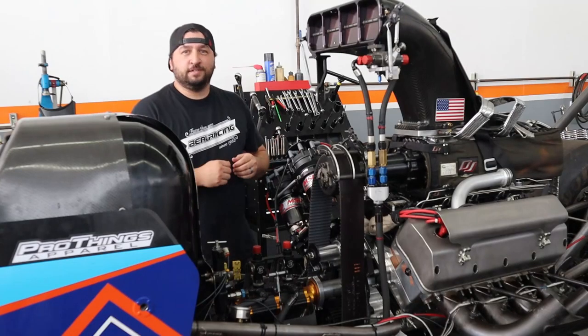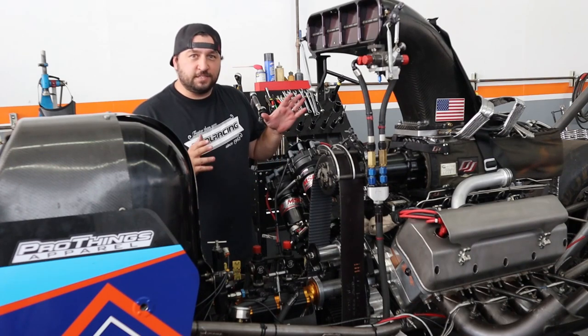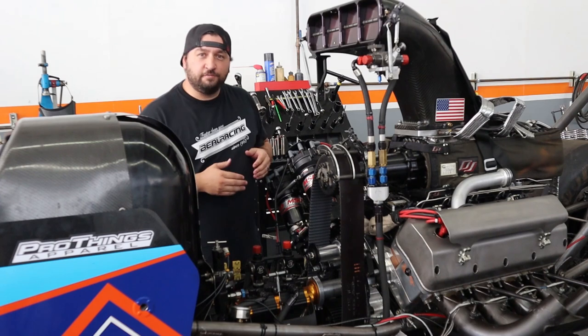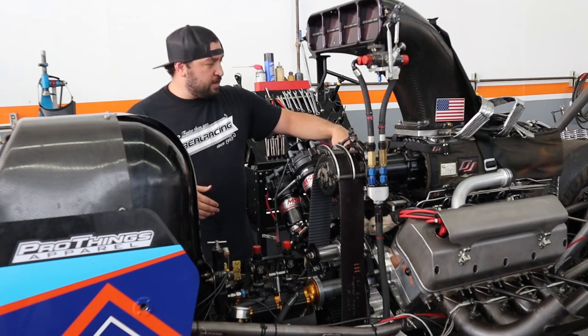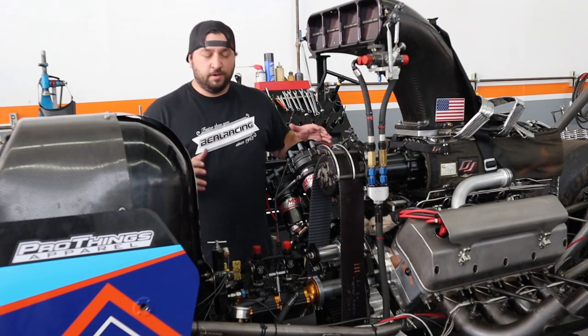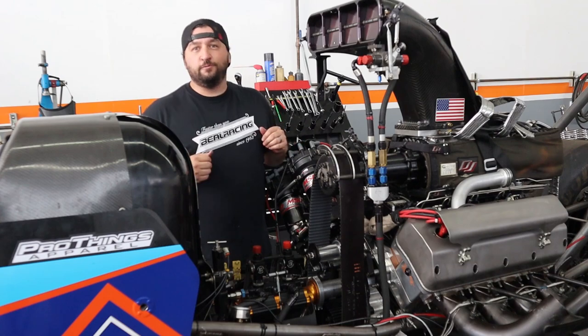This is a Top Fuel motor. It's virtually identical to a Nitro Funny Car motor. Everything in here is almost exactly the same, from the 110-gallon fuel pump, the dual 44-amp mags, the Hemi V8 style block, the manifold, the heads, the blower, it's exactly the same. You could basically take this motor, plug and play, right into a Nitro Funny Car, and be on your way.